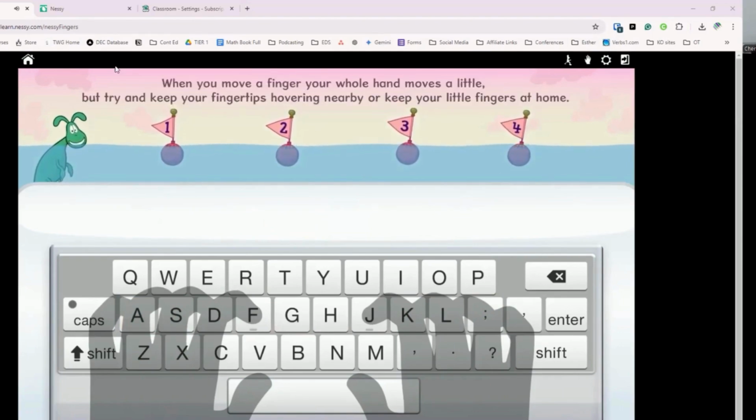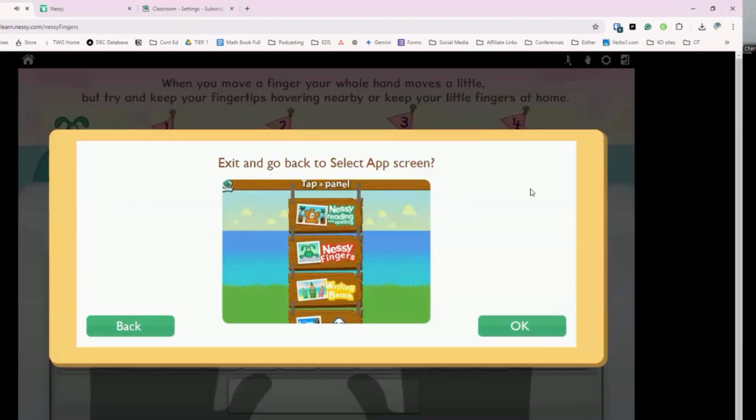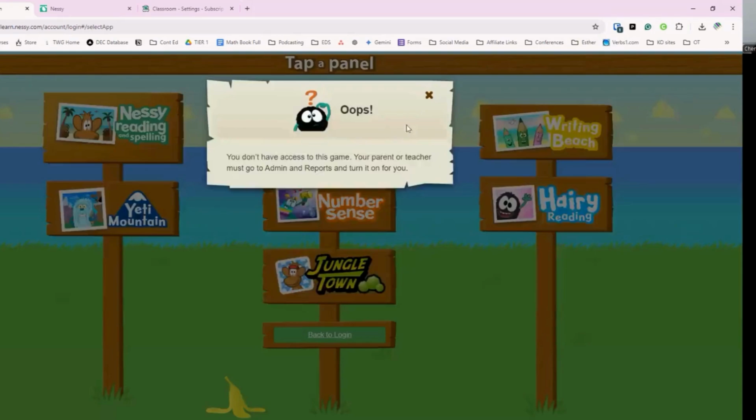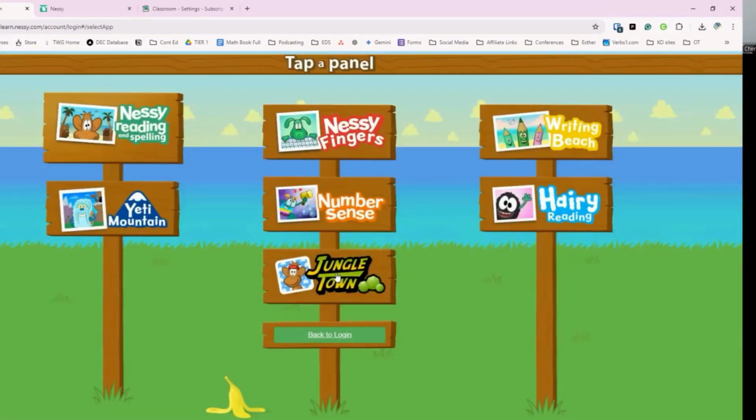I don't want to go too far into it. I just want to show you what it looks like. If I'm going to compare that to a free app, it's great for that kindergarten age. I don't have access to Number Sense. That's a bummer.